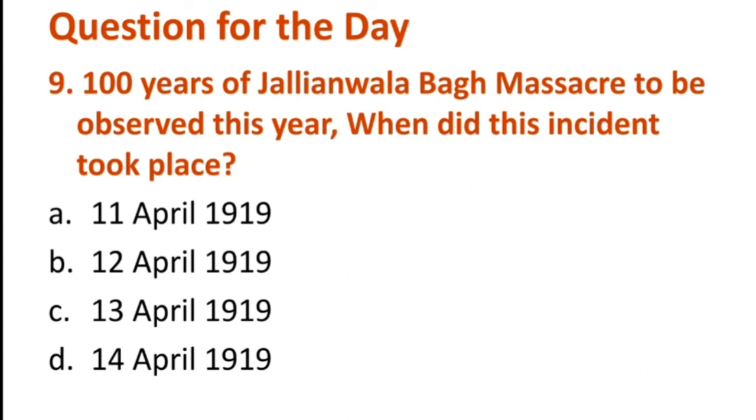Let's see the question for the day. 100 years of Jallianwala Bagh Massacre to be observed this year in 2019. Then when did this incident take place? Very, very important. Expect a question from this area again. 11th of April 1919, 12th of April 1919, 13th of April 1919, or 14th of April 1919. Mention your answers in the comment section.